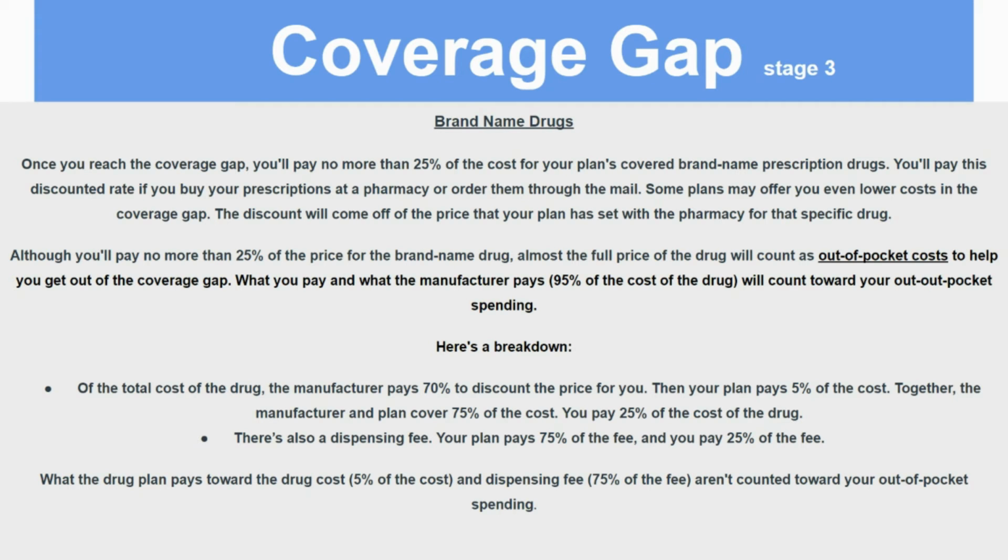almost the full price of the drug will count as your out-of-pocket cost to help you get out of the coverage gap. What you pay and what the manufacturer pays, which is 95% of the cost of the drug, will count towards your out-of-pocket spending. So below is the breakdown.